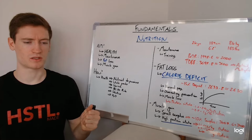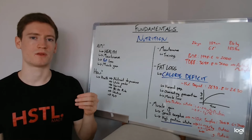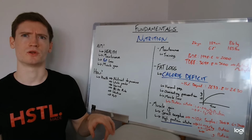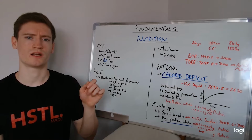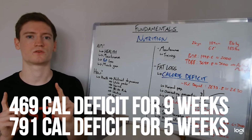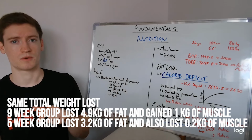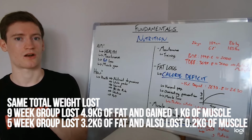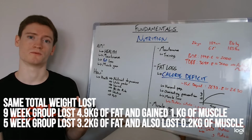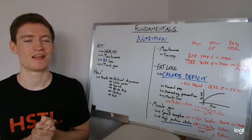Now, one thing I want to highlight as well is the difference between weight loss and fat loss. On particularly restrictive diets, you can lose an awful lot of weight, but you tend to lose more muscle as well. This was highlighted by a study in 2011 where they had people doing a 500 calorie deficit for 9 weeks and a 790 calorie deficit for 5 weeks. The two groups lost the same total weight, but the 500 calories for 9 weeks lost more fat and gained muscle, whereas the 790 calories for 5 weeks, a short time period, lost less fat but also lost muscle. So it depends again; as much as fast gains in weight loss sounds great, it does come with its drawbacks as well.